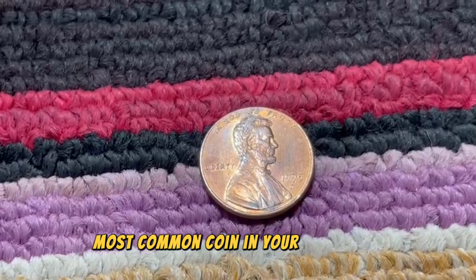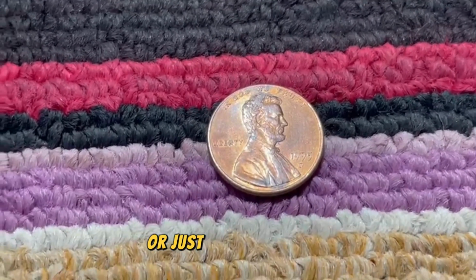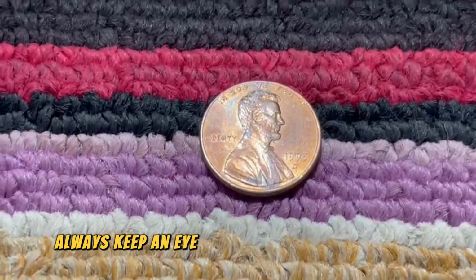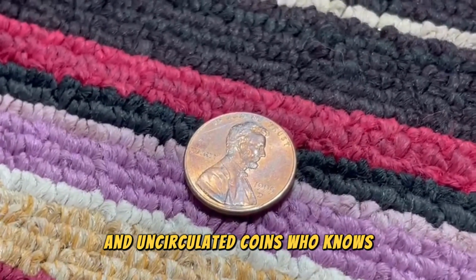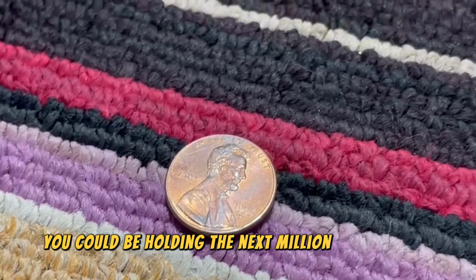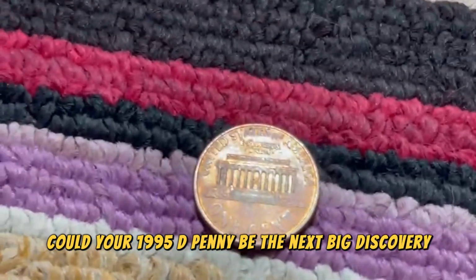The 1995 D penny might seem ordinary at first glance, but it's a reminder that even the smallest, most common coin in your collection could be worth a fortune. Whether you're a seasoned coin collector or just getting started, always keep an eye out for rare minting errors and uncirculated coins. Who knows? You could be holding the next $1 million penny. Could your 1995 D penny be the next big discovery?